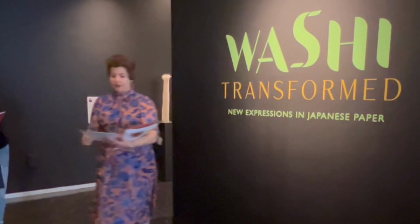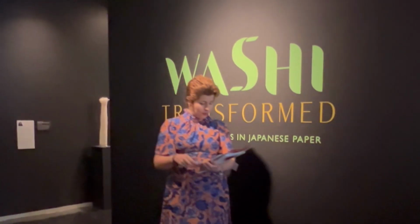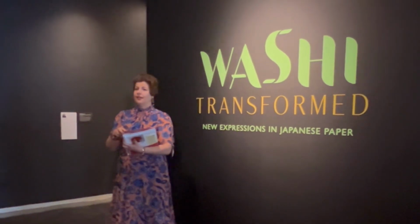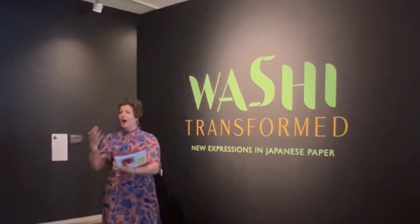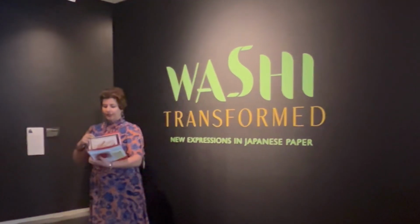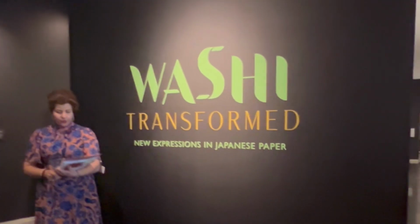I share with you some good information about the three fibers most commonly used in Washi: kozo, mitsumata, and gampi. You can take one page for your information, because I know that you want to get some ideas for your jobs and your work too, and this information may be useful for you.